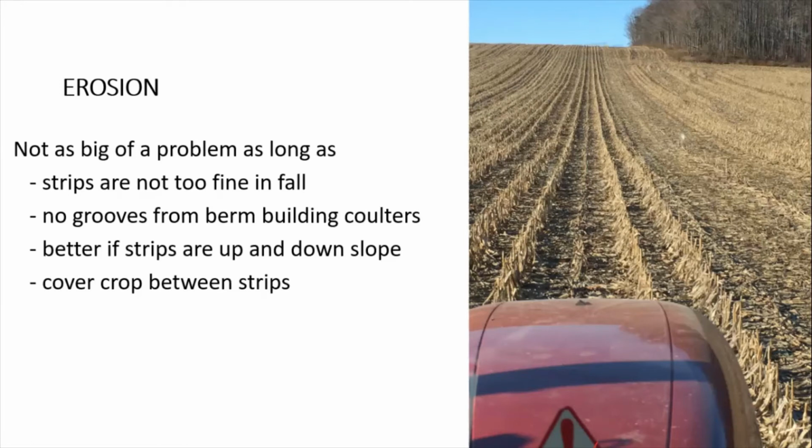A lot of questions I get, and a lot of concerns people have, are about erosion. That slope there is actually a 5% slope, which means about a 35-foot drop over 700 feet, and we have a few of those. Over the years, we have learned to deal with that. We have very, very little erosion. The main thing is don't make it too fine. Notice that we don't run a rolling basket on the back of our shank units or the Soil Warrior. And the berm building coulters shouldn't leave a groove or go into the ground too much, because that's where it starts washing. We've eliminated that, or make sure we don't have that.